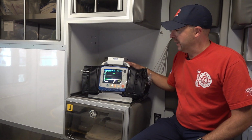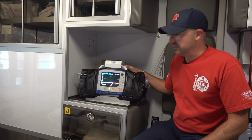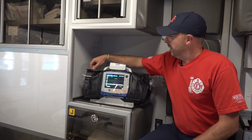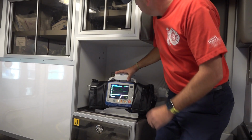If your heart's not beating and you're in a certain rhythm, we can try to shock it with electricity to get your heart restarted. A couple other things this thing does, it takes blood pressure, checks your pulse rate. Pretty important device for us.